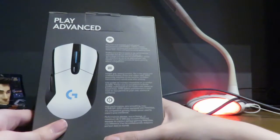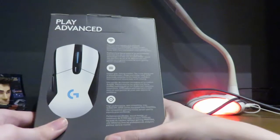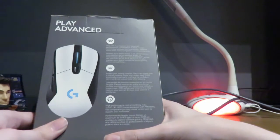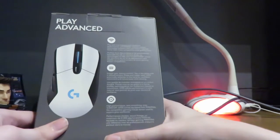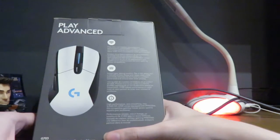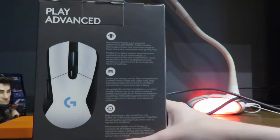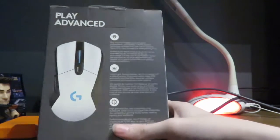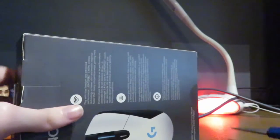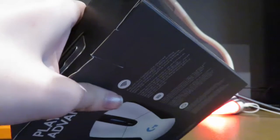High performance zero smoothing, max 12,000 DPI. G703 comes equipped with PMW3366, the competitive gaming mouse sensor used by esports pros worldwide. That sounds like something fun. So let's get into it. Looks really nice on the box. I like this box art.